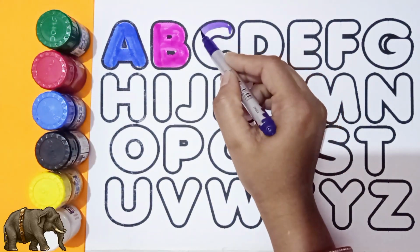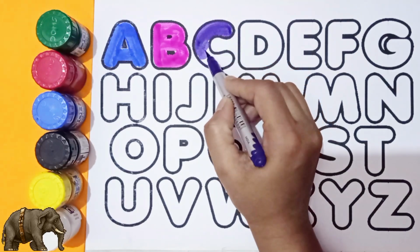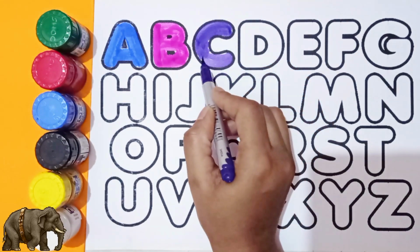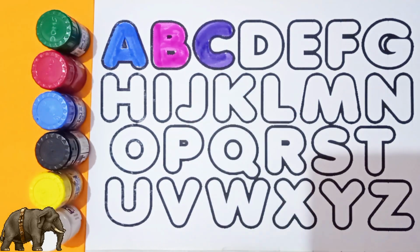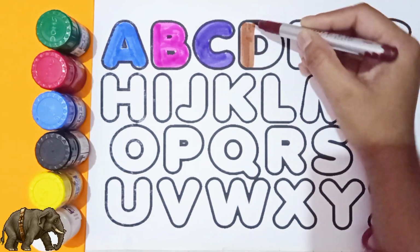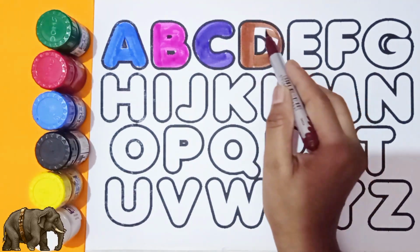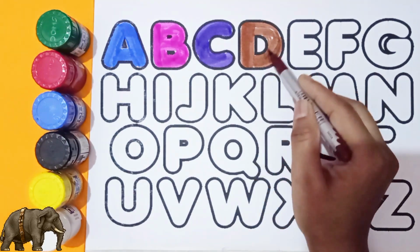C for cat. C for cow. D for dog. D for dolphin.